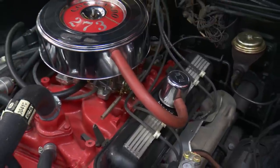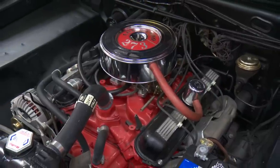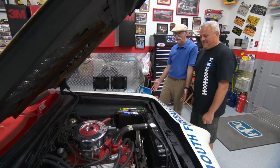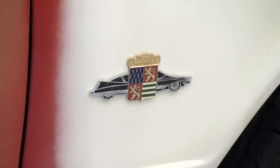Has this ever been out? Probably never been out. No, not that I know of. So that's all original paint on the block and original everything? Original paint. I just can't believe this thing. I mean, it's a time capsule, 1966. It is. Barris. And it runs.